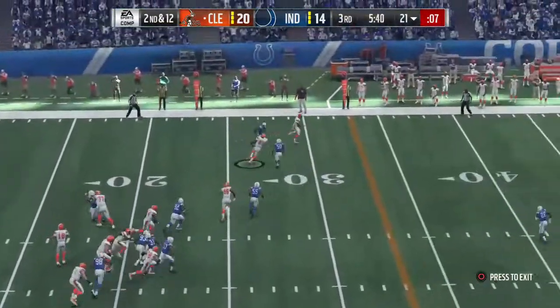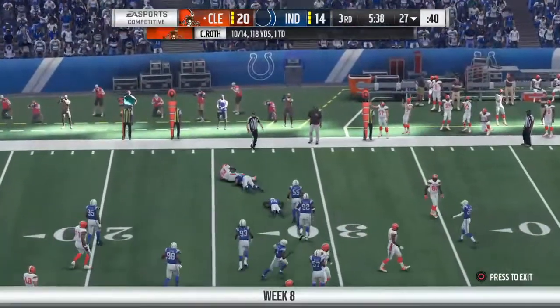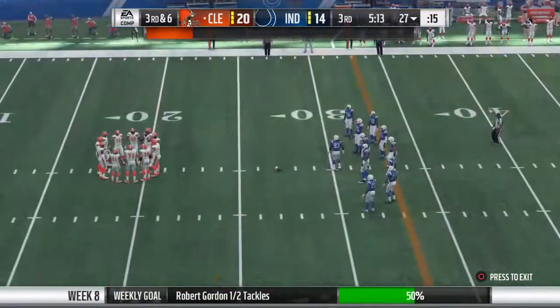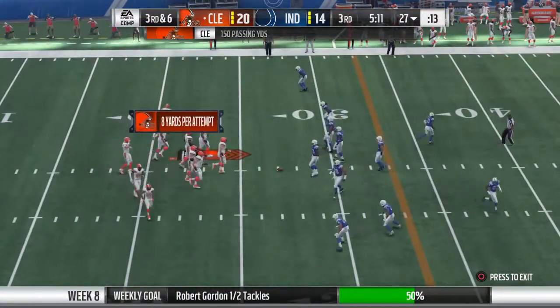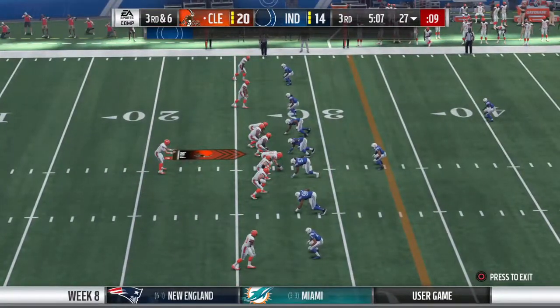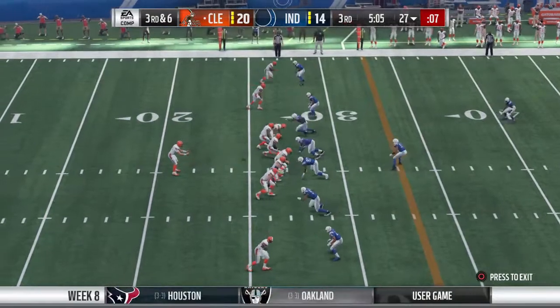Looking to throw on 2nd down. Roth throwing the out route and complete. It's Hardy. 6 yards is the pickup, and that'll lead to a 3rd down. On that quick throw, what do you think? Possibly something they saw at the line to go there? Possibly in the game plan, and you notice they went with an empty backfield.